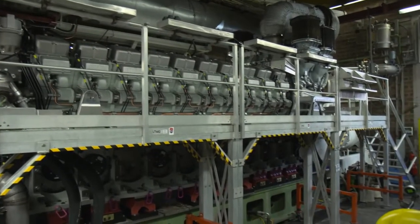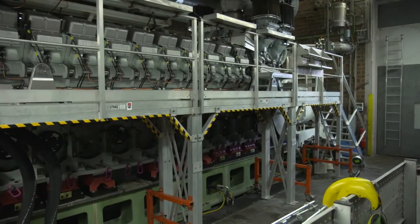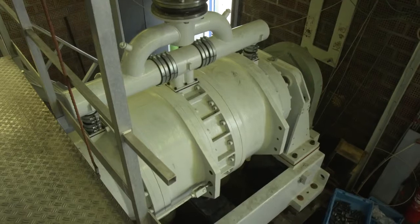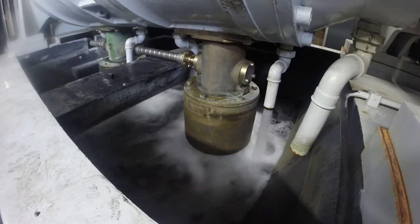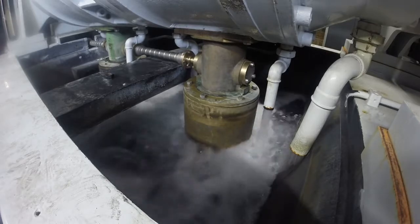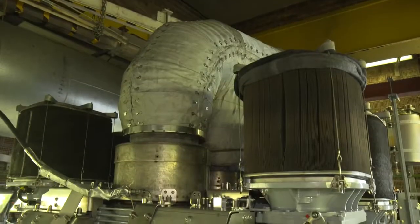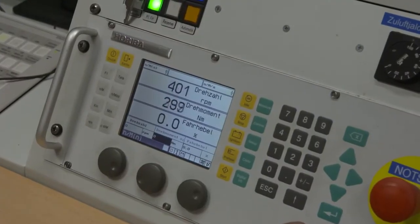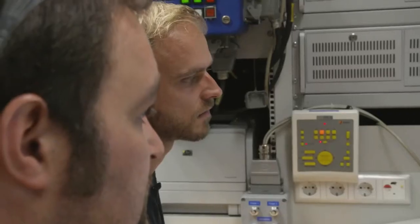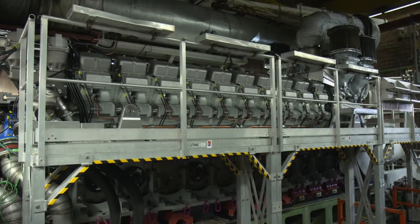The engine's performance is measured with the help of a water brake attached to its transmission. The water brake has a paddle wheel which rotates in the water, creating an artificial resistance. After half an hour, it is clear that the engine has passed the test. It functions flawlessly.